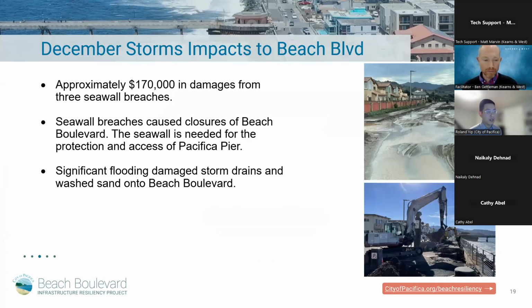There were approximately $170,000 in damages from 3 breaches that we had this winter. So there were holes that were breached underneath the walls, and we had to fill it with slurry, and then also restore any of the flat work, whether it's asphalt or concrete. And then these seawall breaches also caused closures of Beach Boulevard, just for safety concerns for the public. So the seawall and the Pacific Pier, they're interconnected. You're going to need Beach Boulevard in order to access the Pacific Pier. So the seawall is needed for the protection and access of the Pacific Pier.